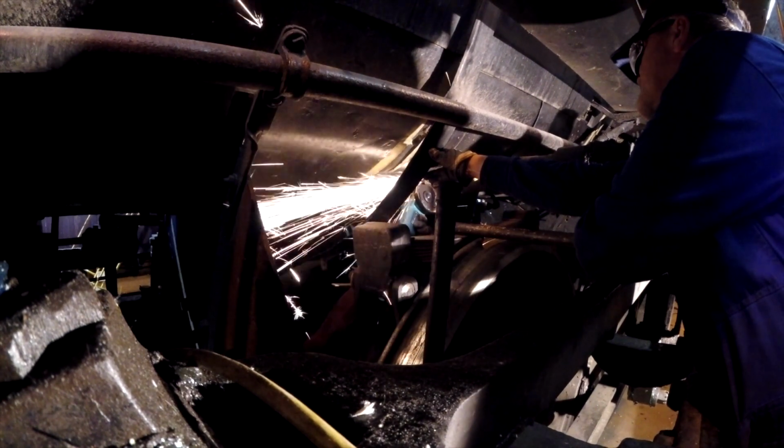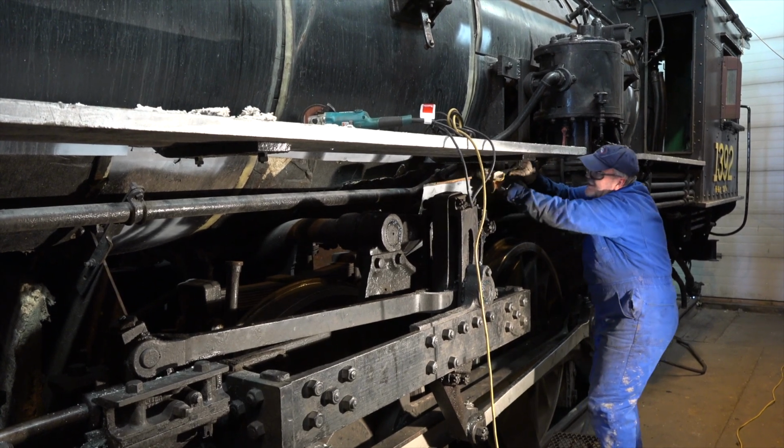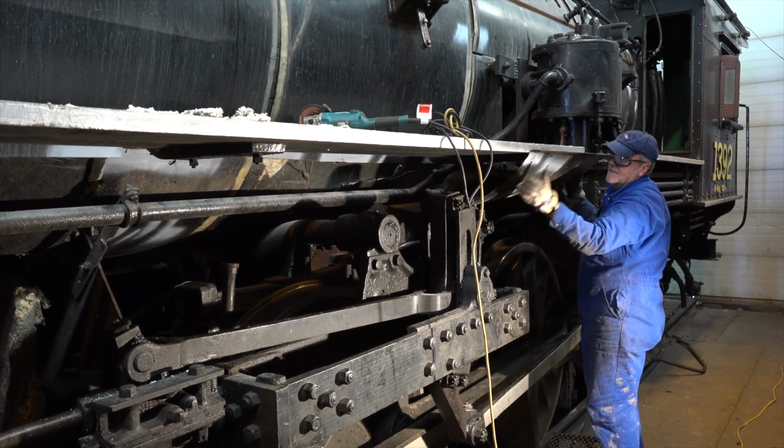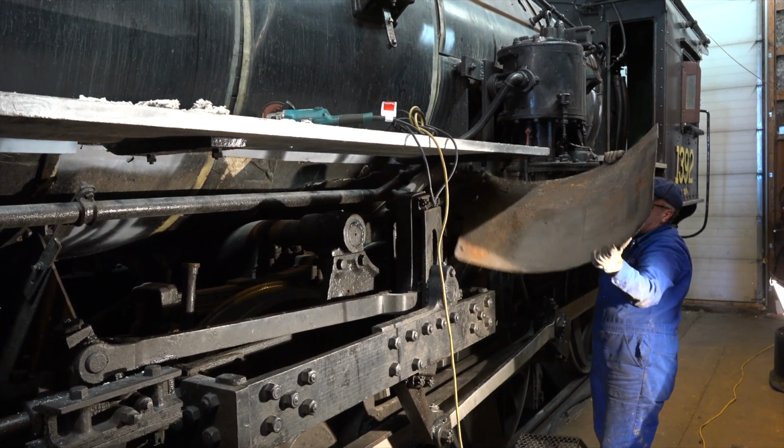Condensation builds up on the boiler under the insulation, and gravity pulls water down, where it collects on the sheet metal and rusts. The bottom sheets are quite corroded and will need to be replaced.